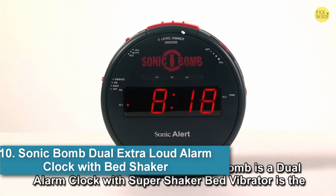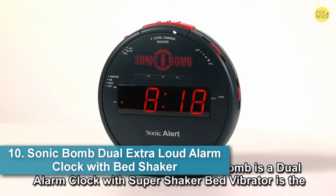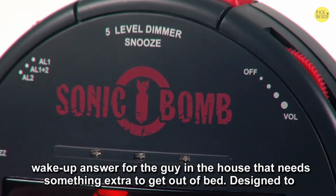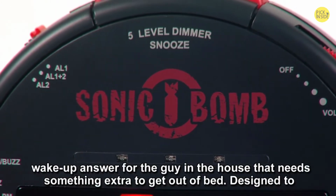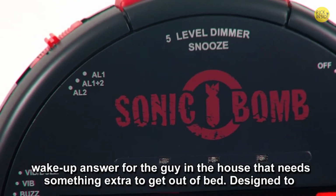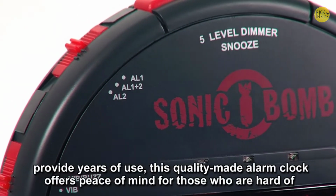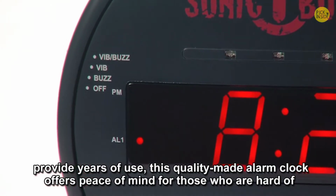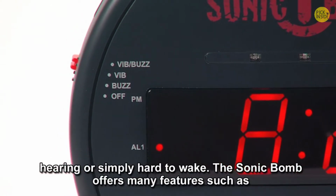Sonic Alert SBB500SS Sonic Bomb Dual Alarm Clock with Super Shaker Bed Vibrator is the wake-up answer for the guy in the house that needs something extra to get out of bed. Designed to provide years of use, this quality-made alarm clock offers peace of mind for those who are hard of hearing or simply hard to wake.